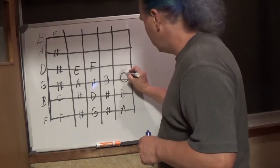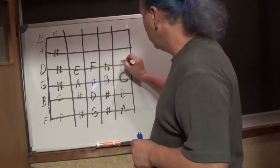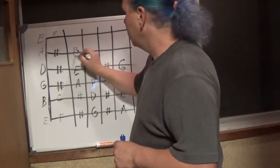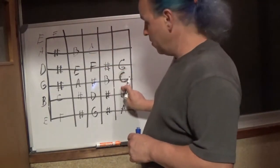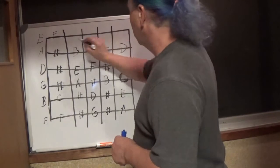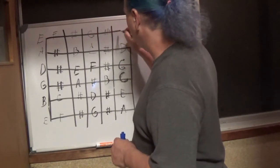So there's C. And then we have F sharp. And we have G, and then we're going to have a B, we're going to have a C. So here's another one, BC, and another BC. See? And another BC. See how that works? And then you have A sharp, you have D. Up here we have F sharp, and these are going to be the same as down here. So we're going to have G, we're going to have G sharp, and we're going to have an A.